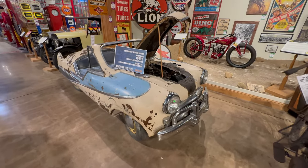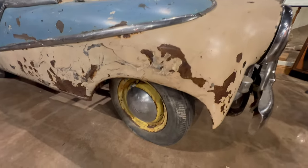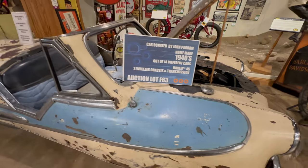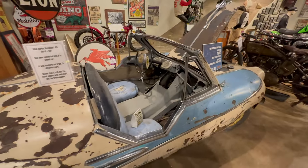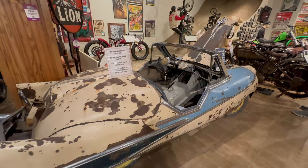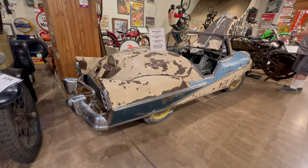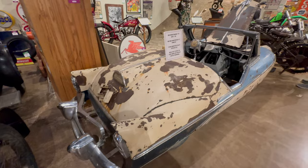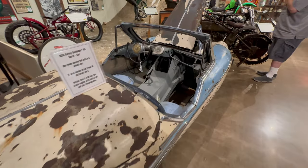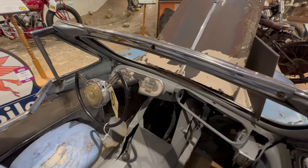This Harley powered car is made from 14 different cars. Looks like the base might be a Crosley Hotshot or something similar to that. There's so many pieces from different cars that it's hard to tell what it's made from. They even chopped up the dashboard from something.